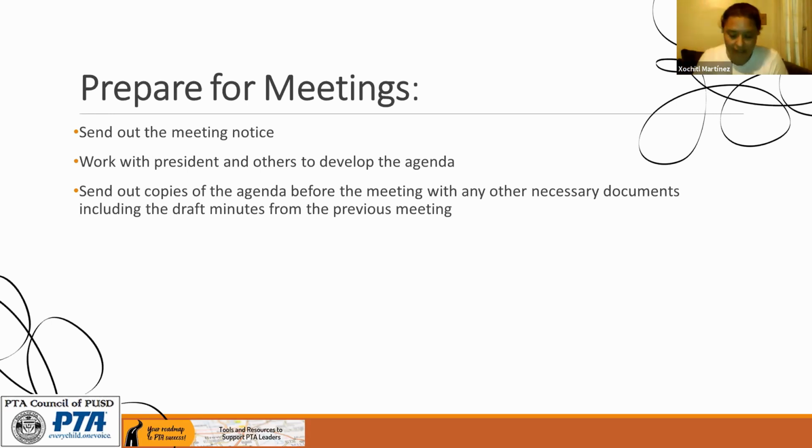So, preparing for meetings, just as a reminder and to get this completely out of the way: as a secretary, you are the keeper of all the legal documents. Once you sign minutes or a contract or any of the forms that require a secretary's signature, like a reimbursement for anything that was purchased on behalf of the PTA, it becomes a legal document. So please be mindful of how and where you store all of your paperwork and documents.